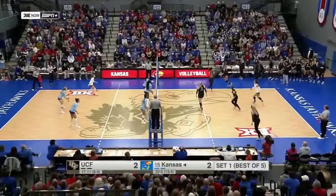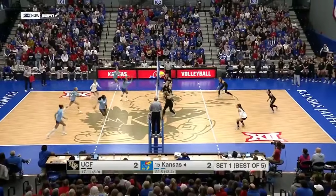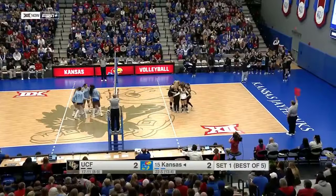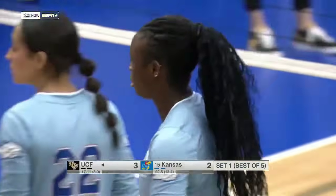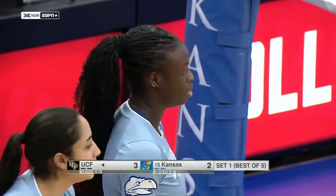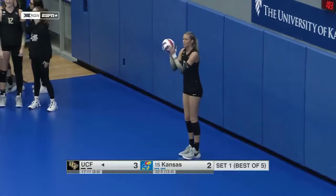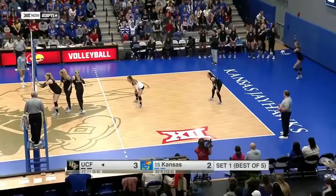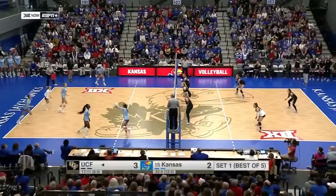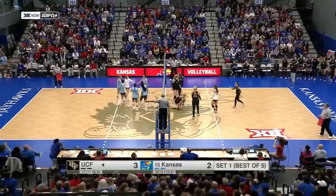Katie Dalton with a good serve for Kansas. Banjo. Miss Long. Ava Armour, 6'5" freshman. El Nadi will make it work.